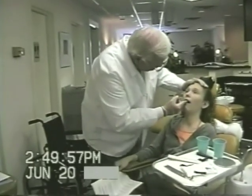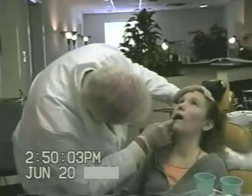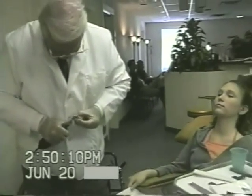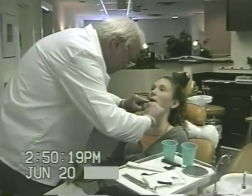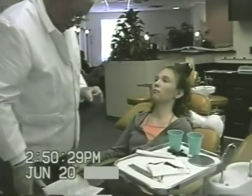Okay, I have inserted her lower appliance and now I am in the process of adjusting it. Feel higher than the other? No. Sit here for a few minutes for that. Just tap up and down like that. That'll reset.